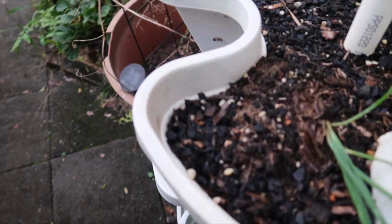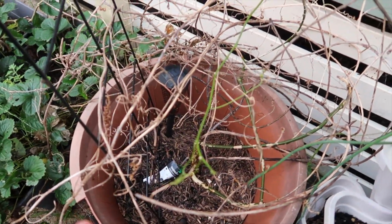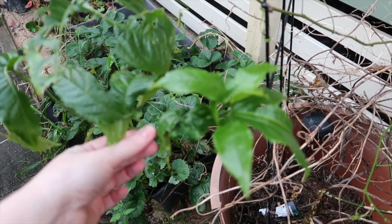And then, welcome to the forest. So this is our passion fruit vine, which, look, she's not going well down there, but hey, we have one good bit. So what do?